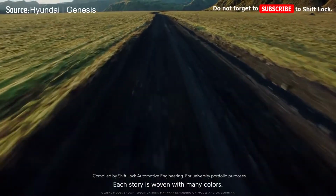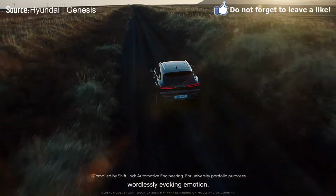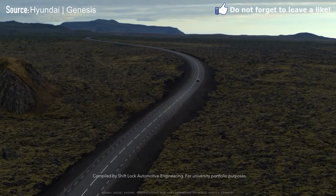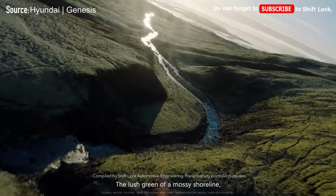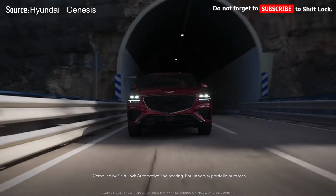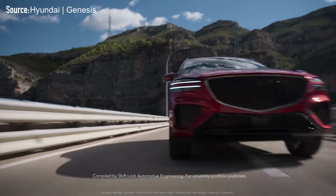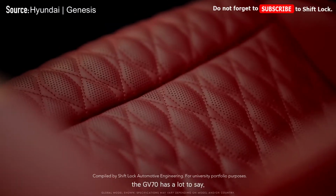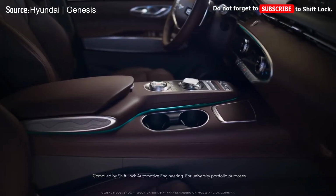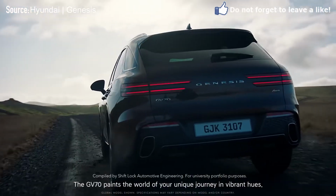Each story is woven with many colors, and each color speaks to us, wordlessly evoking emotion. The white of craggy icebergs, the lush green of a mossy shoreline, the red of primeval earth. Colors speak louder than words, and with its epic use of color, the GV70 has a lot to say. The GV70 paints the world of your unique journey in vibrant hues.